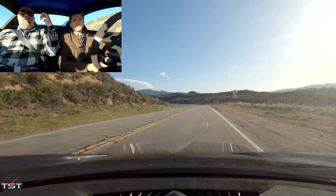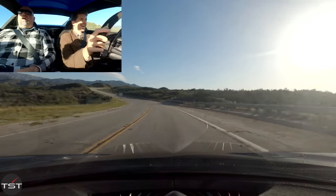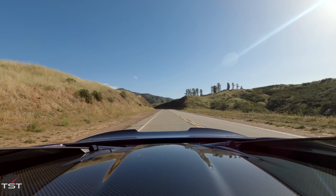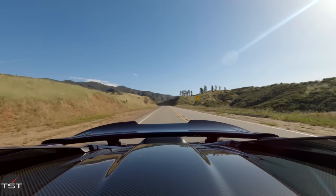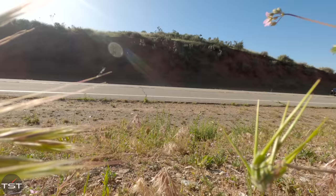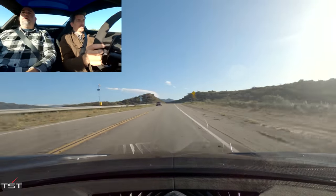Oh, I feel like I'm getting a little of the good frequencies from the back. Wow. You think it's scary from the driver's seat? No kidding, son. The passenger seat is where it's scary. There is Habibi. So much power and thrust. So much.